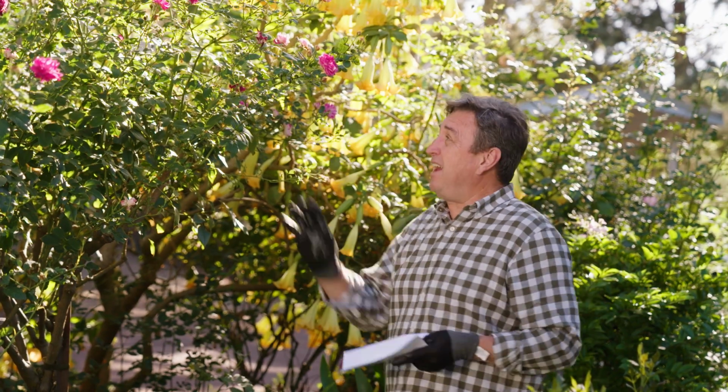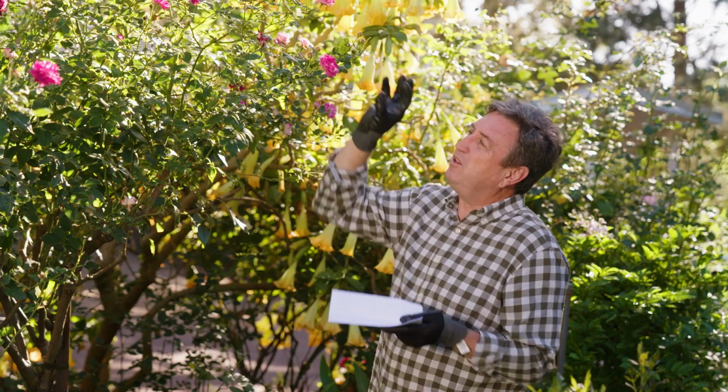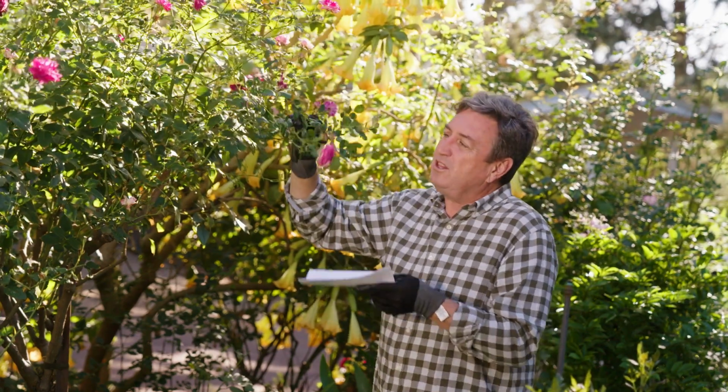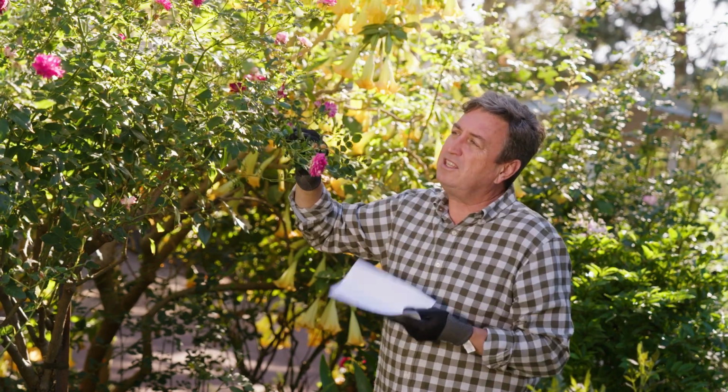Another plant that's getting smashed in my garden at the moment are roses. Now, roses are fantastic, but not when they're starting to look like this. If you have a look at the foliage, it's all distorted and curled. The flowers are about half the size of what they normally would be. When you look at the new buds, they're all damaged.